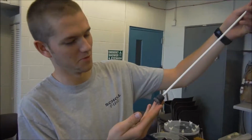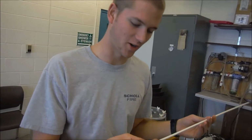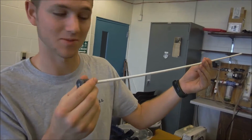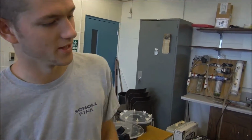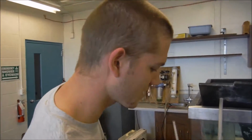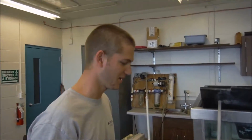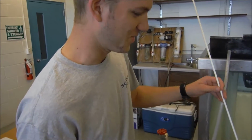So I have removed the tube, which has broken off at the end, and we are going to replace it by getting another cap, drilling a hole in it, and placing a new tube in it, which we will then connect to the second pipe in here, which has the air stones at the bottom. Then we will be able to hook up the air pumps to the bottom of the tubes like they're intended to be, and we will have a fully functioning bubble apparatus. Excellent.